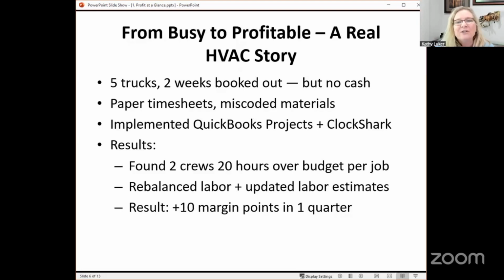But even better, he stopped feeling like he was guessing. Every Friday morning, he looked at his dashboard and knew which jobs were healthy, which needed attention, and where his crew stood for the week. He told me, "For the first time, I feel like I'm driving the business, not chasing it." That's the transformation job costing delivers. It's not about cleaner books, it's about confidence, control, and peace of mind.